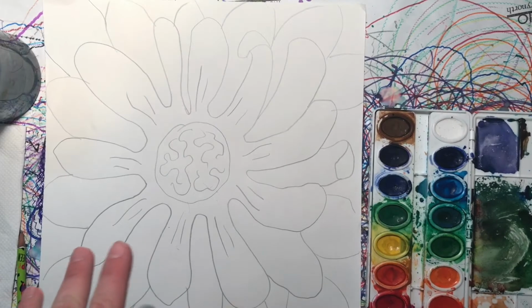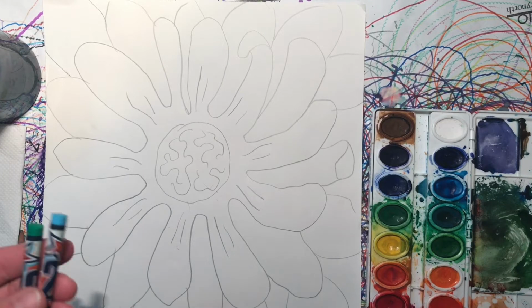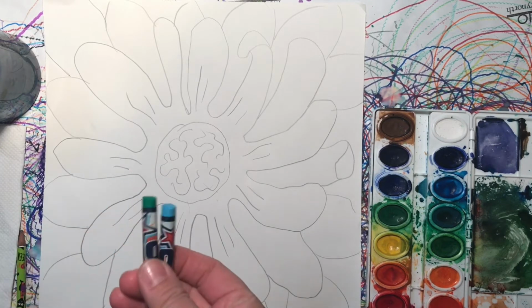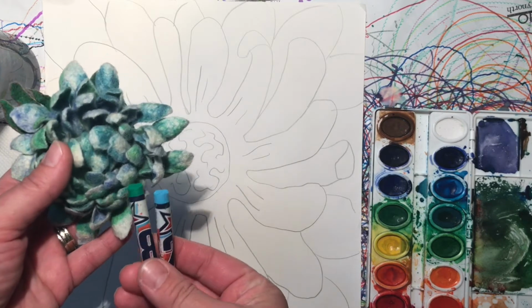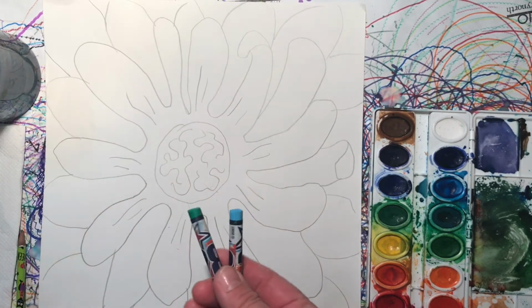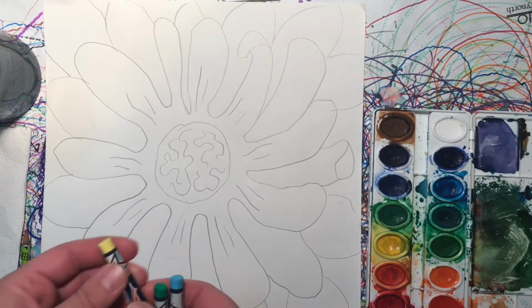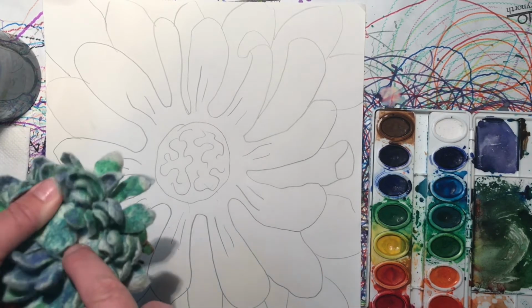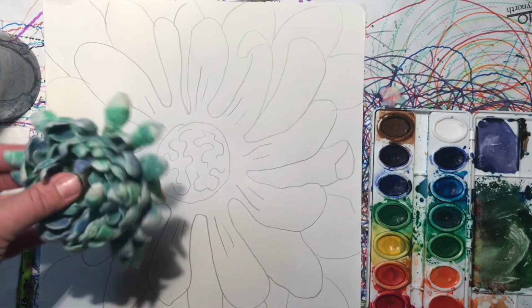The next step for me is to outline my petals with some oil pastel, or if I don't have that, some crayons. So I'm picking colors that I see inside the flower. I see some greens and some blues. So I'm going to go right over my pencil lines with that. And I also have some yellow here because that is the color that I found right in the center of my flower. So I'm going to use that as well.